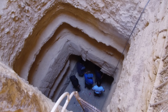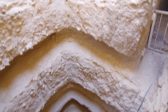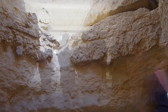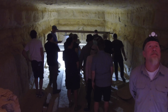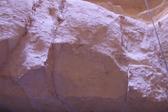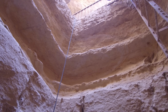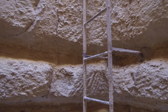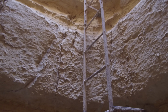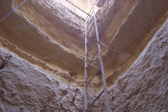Now, I'm not going to tell you immediately how many levels there are. This is all part of the incredible experience of this space that has only been open since, I believe, November 2017. Now, this is down in the second level. You can see it's quite small. Nothing too incredible to look at in this space, except the fact that, again, it's cut in the bedrock. And this is giving you a view from the second level with the ladder up to where we first enter.